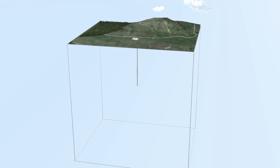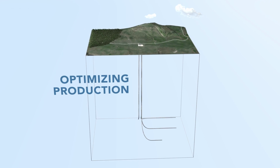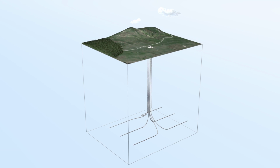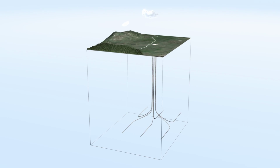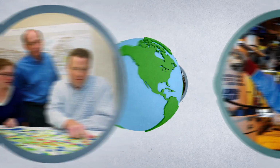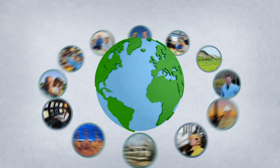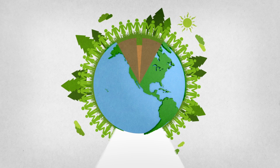With horizontal drilling, multiple wells can be drilled from the same pad site, optimizing production while minimizing the number of wells, roads, and other infrastructure necessary to recover this valuable resource. By repeating the fracturing process, the same horizontal well can replace multiple vertical wells. All operations are executed to meet or exceed regulatory requirements and protect employees, contractors, the environment, and local communities. Because at ConocoPhillips, we believe that we are defined not by what we do, but by how we do it.